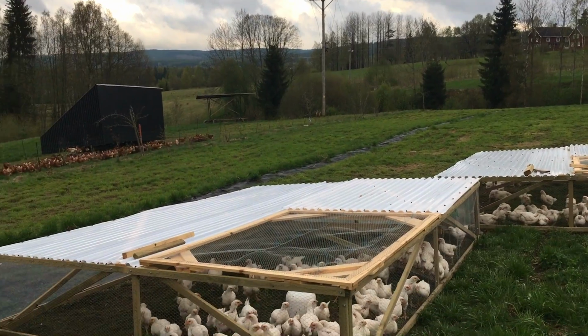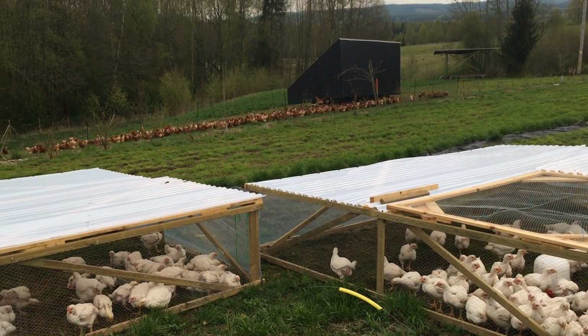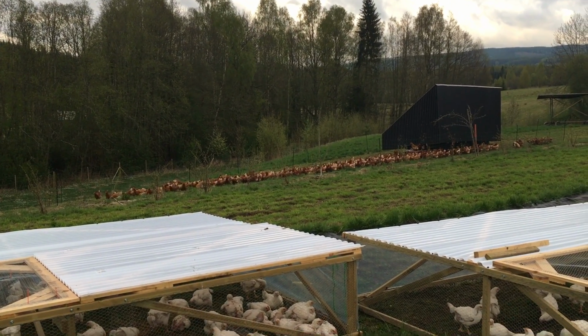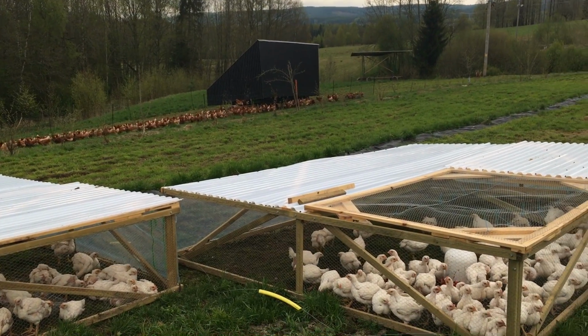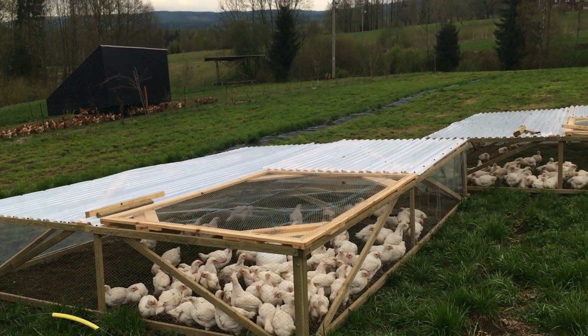The new pens are fantastic, much more lightweight than the old pens, and pretty elegant so far. Very happy with them. Astrid and Marie have been looking after the broilers. They're in rotation. The different farm managers rotate through different chores, and they've been doing an amazing job.